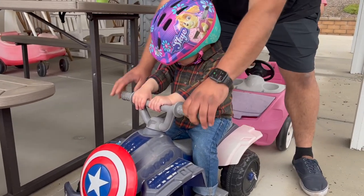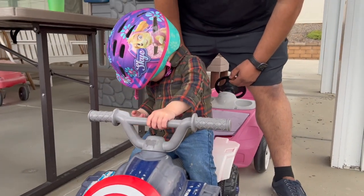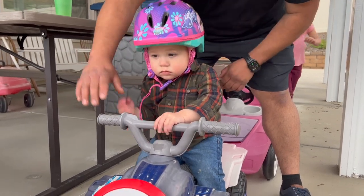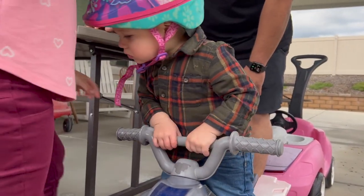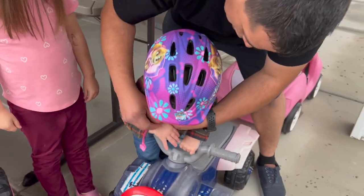Yay, Papa! Go on, push it. I think the helmet's on his face. There. Look at this, Bob. I'll show you how to do it. He's all done. He even can get off by himself.